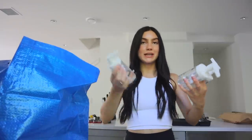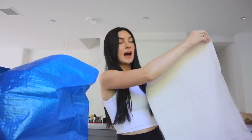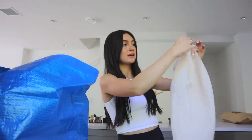And then we bought three of these soap containers just for each bathroom. And then for the kitchen, we bought these two little cloths to wipe the table and stuff. We have to cut off the tags. We're going kind of with a cute colorful theme here. And then I just bought this dishcloth. I have actually one of these already and I love it so much. So I just got another one to have.